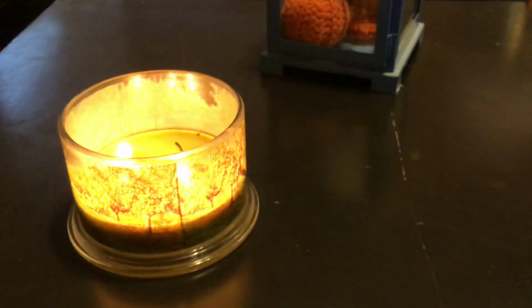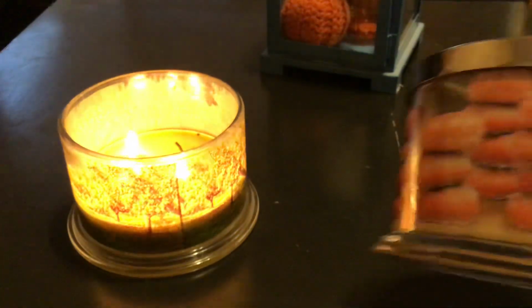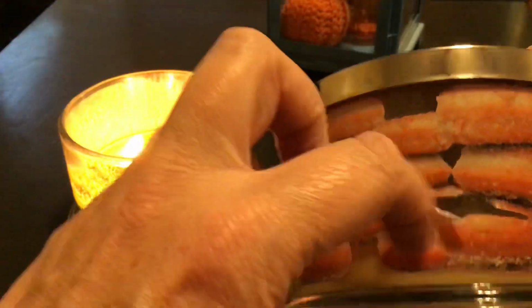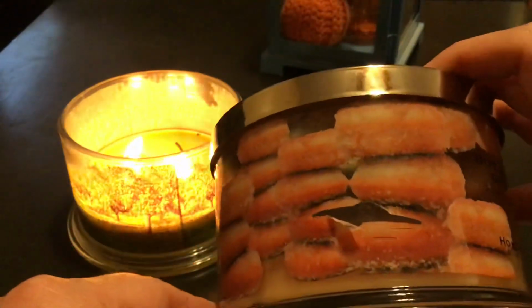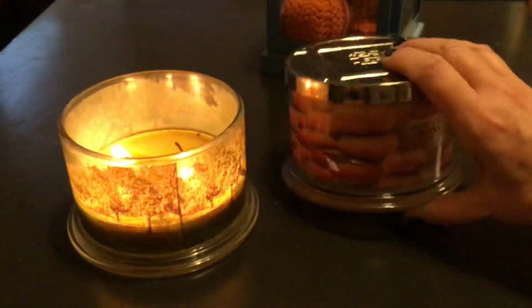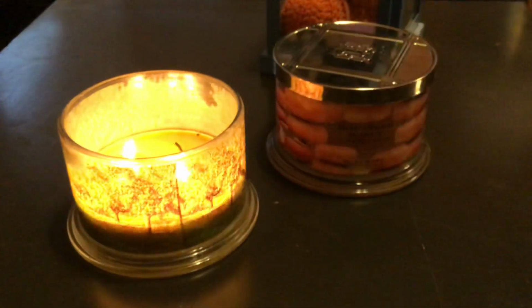I have one more of these. My only complaint is I'm not thrilled with the labeling on here. This is picky, but I have one more of these. I will probably save it for next year.